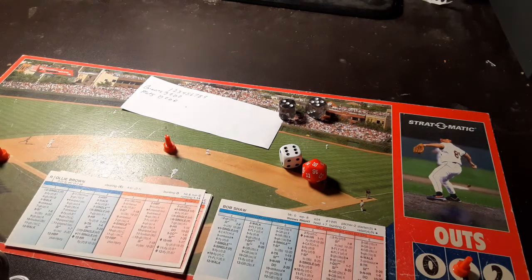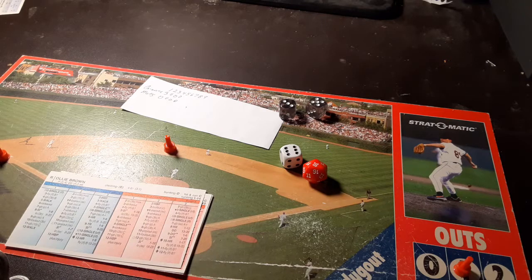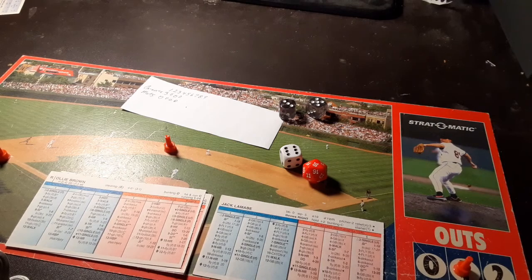He is tired. And we will bring in LaMabe, even though, let's see if we want to, it doesn't really matter. LaMabe will have to hit at least once anyways. So, long relief here for LaMabe.